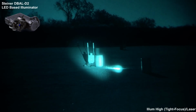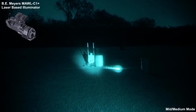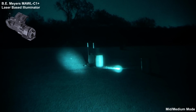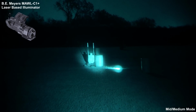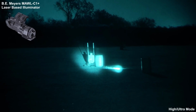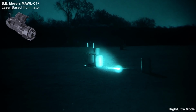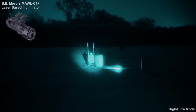Lastly, we have the MAWL. The MAWL's CQB setting was completely ineffective in this instance, as anticipated, but the mid-level settings worked extremely well for this target under these conditions. The MAWL's mid-tier setting also helps to eliminate some of the effect we were just describing regarding applying a self-limitation on your field of view based on the intensity of the illuminator. Notice how the mid setting has a hotspot, but also throws some softer spill out, contrasted against the high setting, which is the ultra hotspot mode only.